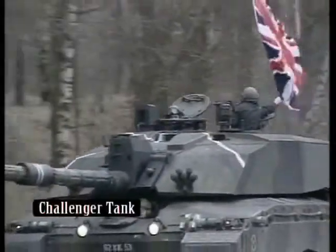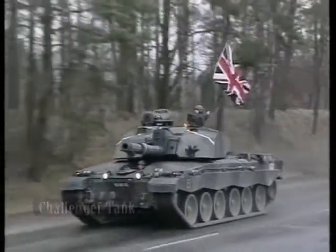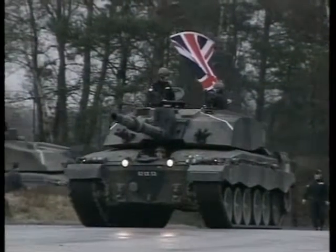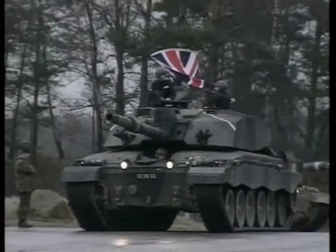The British Challenger tank took over after the Chieftain line of tanks in the mid-1980s, the most advanced feature being its Chobham armour, which was adopted by the American Abrams design.